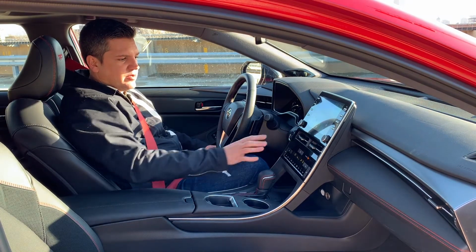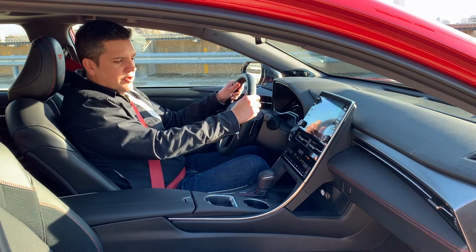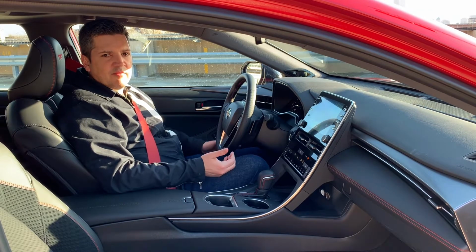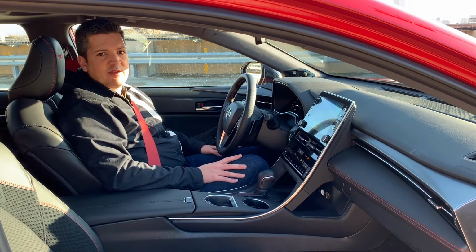Power sunroof, dual zone automatic climate control, heated front seats, nice thick leather wrapped steering wheel, and a lot of safety gear on this. You got adaptive cruise control, forward collision warning with auto brake. You've got lane keep assist, blind spot warning, rear cross path detection. So a pretty full suite of safety gear as well.